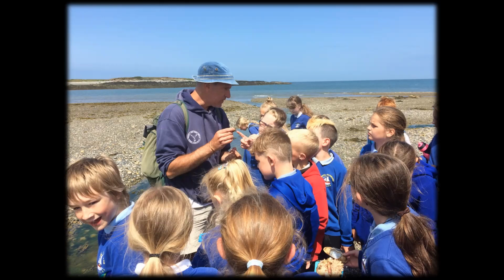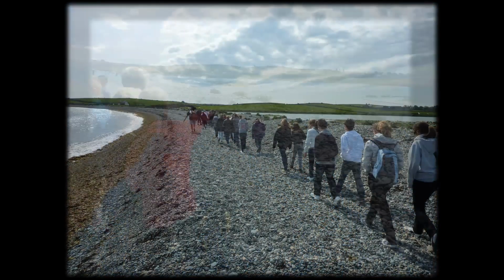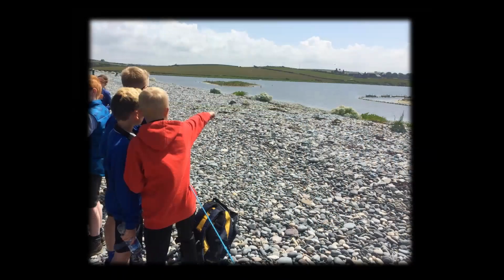You never worry about there being interesting things to see at Cemlyn, and it's always great to see kids being enthused and inspired by the place. It's a great way to engage people with nature, I think. So yeah, kids of all ages. I think these are secondary school, getting their first glimpses of the terns. I usually try and ask them to guess how many terns there are.